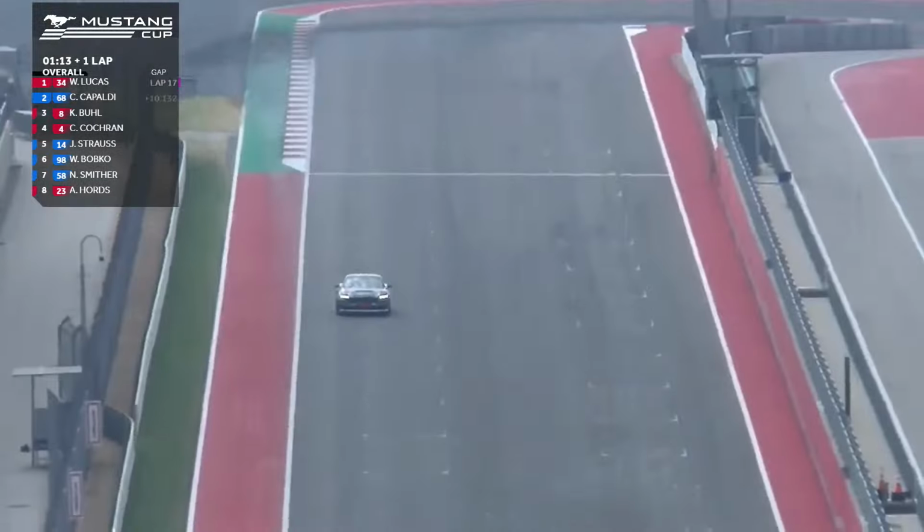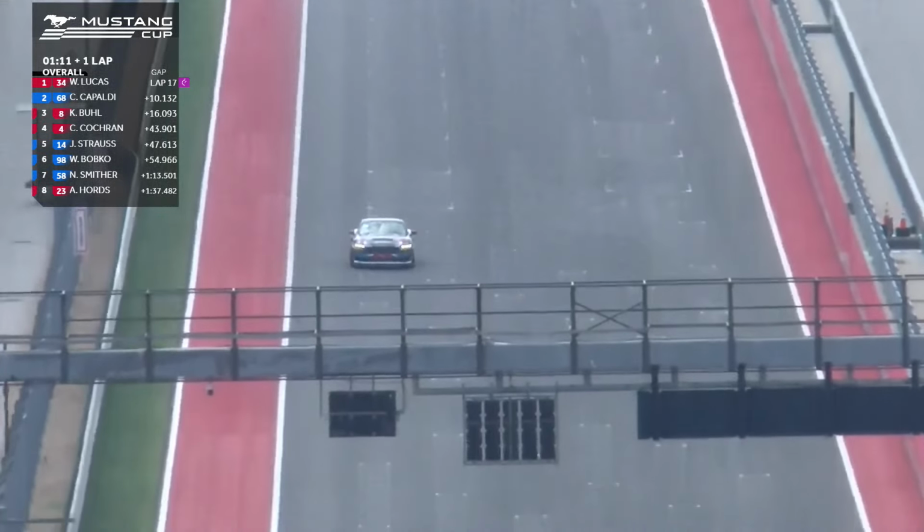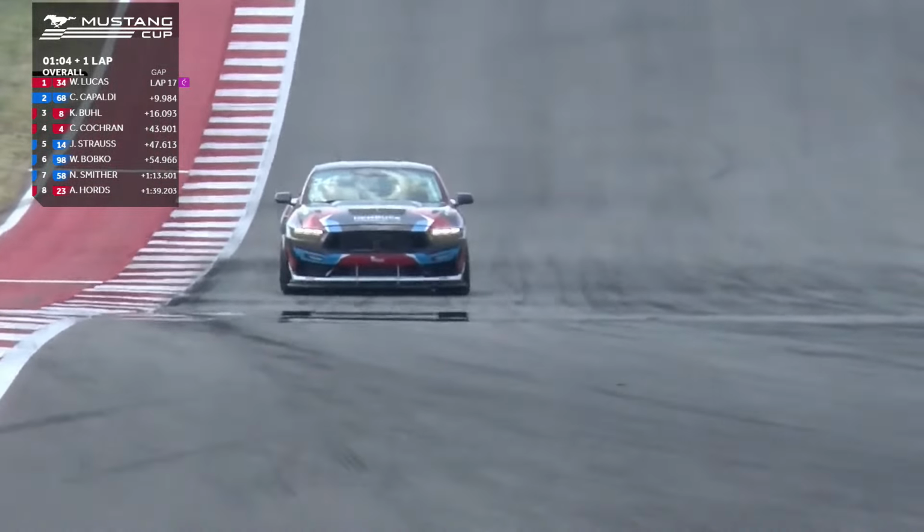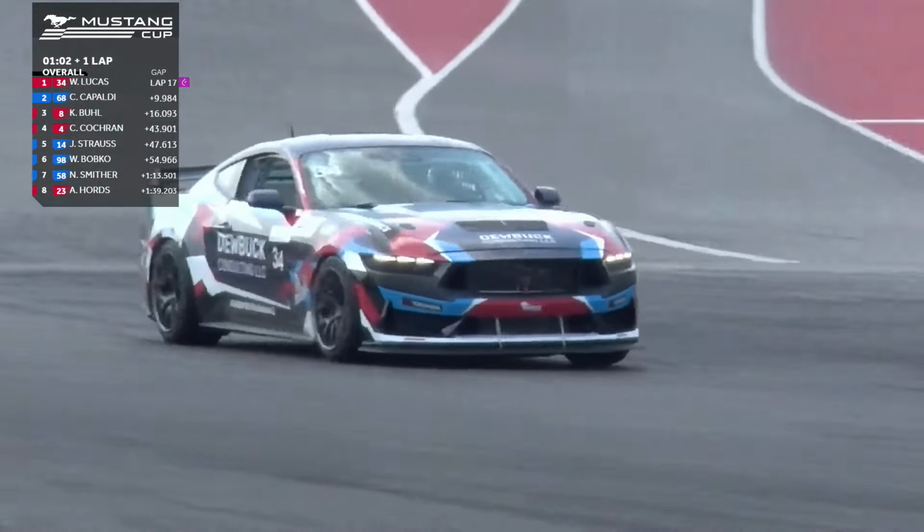Well, and at our first couple races of the year, they were primarily using 3rd and 4th gear at the racetrack that we were at, NOLA Motorsports Park. But here at COTA, we saw them in 2nd gear several times throughout this racetrack, and then also up to 5th gear here on the front straightaway. So they are using that entire gearbox.